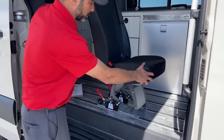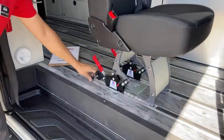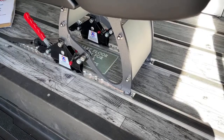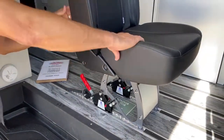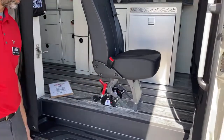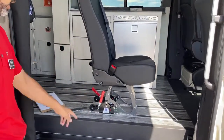So to install, you put it anywhere on this track system. These lift off, you can pull these off. And they go anywhere along the track system. So you can put them in the middle, you can put them in the back, you can add as many seats as you need. To lock it in place, you just hit these handles, push them up forward. That locks it. Secures it. There's another latch on the other side.